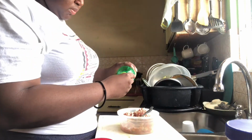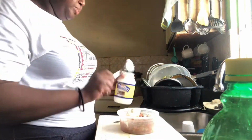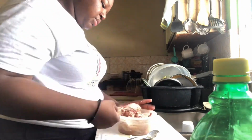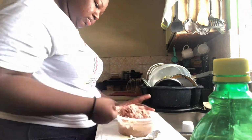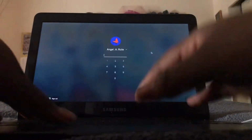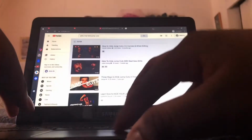Mixed that together, added some more lemon juice, and then I added the mayonnaise. Mixed it together. And then, you know, I had to taste it, and then I was done. So I didn't eat anything because I didn't feel hungry again.